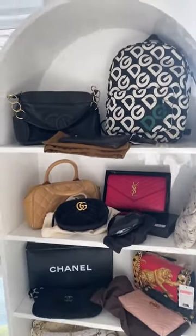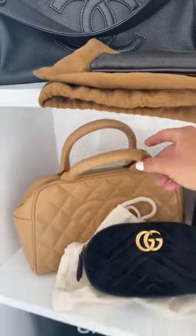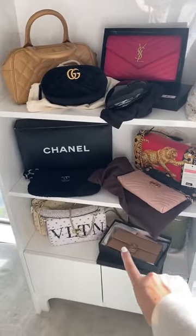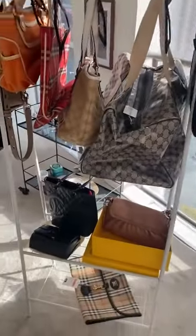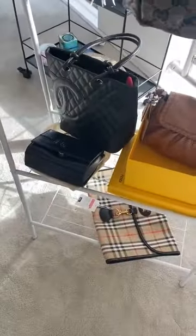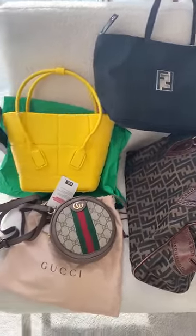Let me do a quick sneak peek, actually, of what we have coming up. So we have Chanel's amazing caviar bowling bag coming up. We have boxed YSL, we have Valentino, boxed Gucci, we've got some Versace there, and then you can see here, look at all of this. Gucci going on. Chanel, Versace, Bottega, Fendi, Gucci, Dolce. Loads of different brands today, a good mix of brands.